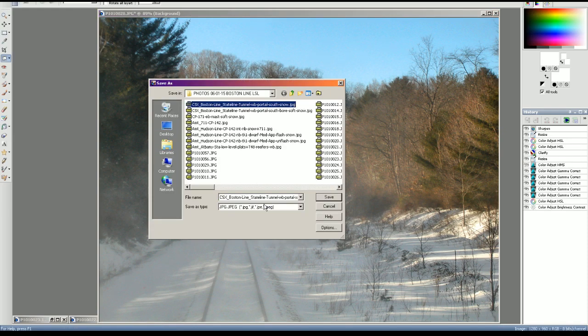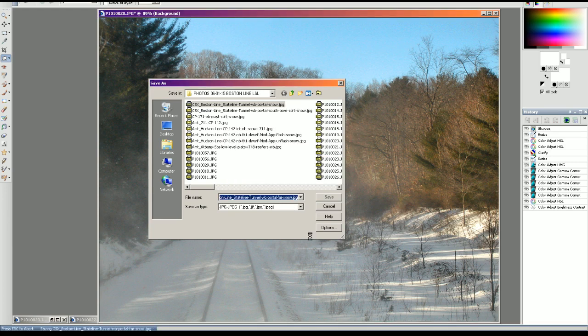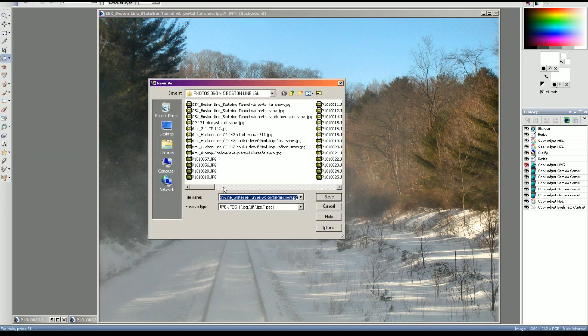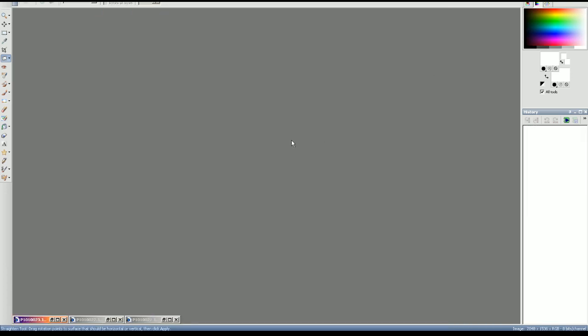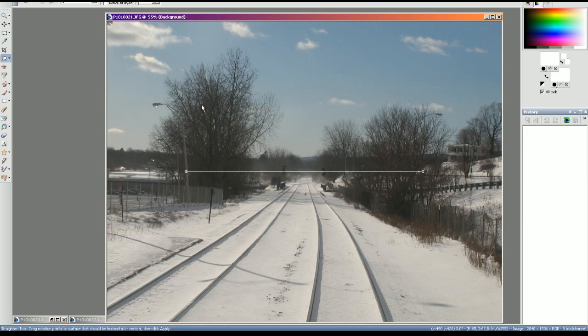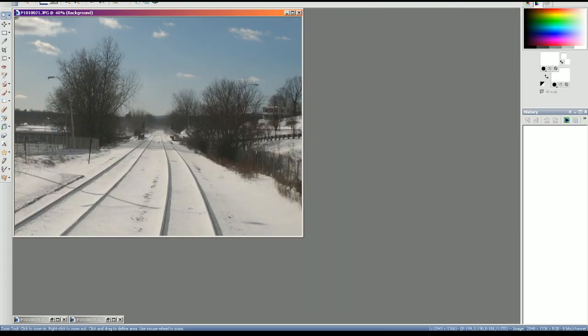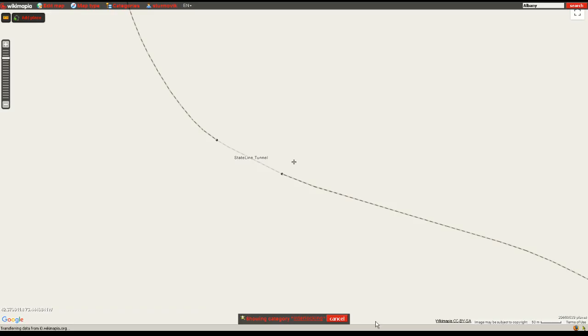I'm just going to say South Portal. Now I can reduce the quality a little bit because it's well over what it needs to be. There we go. Here we are in Pittsfield. This is going to be the end of it. I'm going to go to the map. I'm going to cut to the map.